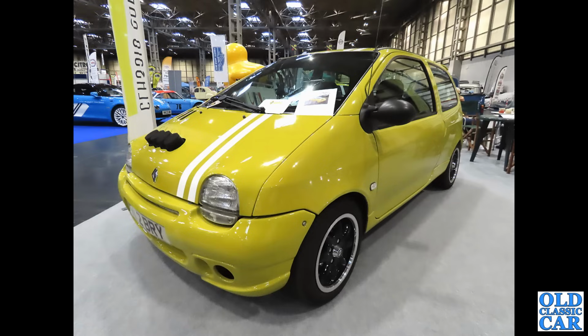And the Renault Twingo. I was surprised how many of these, when we did our little trip in 2022 to France, there is a video about that. I was surprised how many Twingos, these early Twingos, were still on the road. They seem to be soldiering on very, very well indeed. So they seem to last quite well. This is an early-ish example of a Twingo.